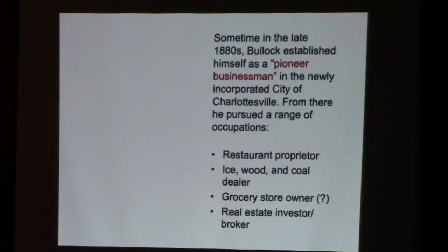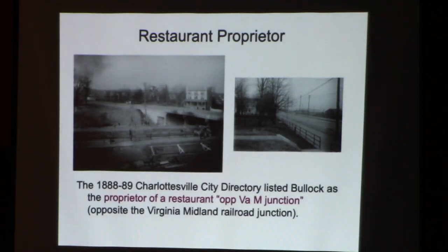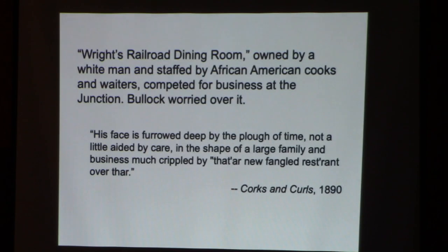So sometime, I don't know what happened to my picture there, sorry folks, he establishes himself sometime in the 1880s as a pioneer businessman. This is from the 1889 Charlottesville City Directory. They list him as the proprietor of a restaurant opposite the Virginia Midland Junction. And as I mentioned, he had competition there. Wright's Railroad Dining Room was across the way, owned by a white man, staffed by African-American cooks and waiters, and that was his worry. Remember he said he was worried about that newfangled restaurant?